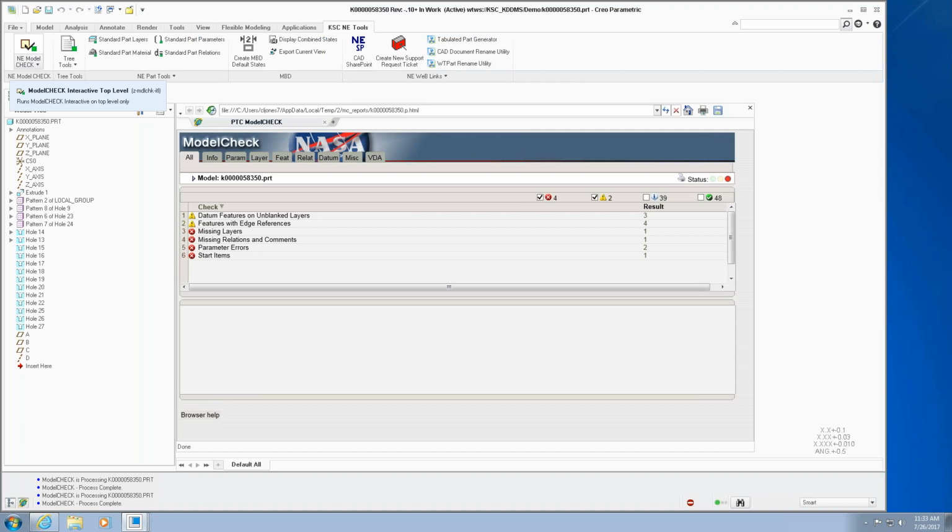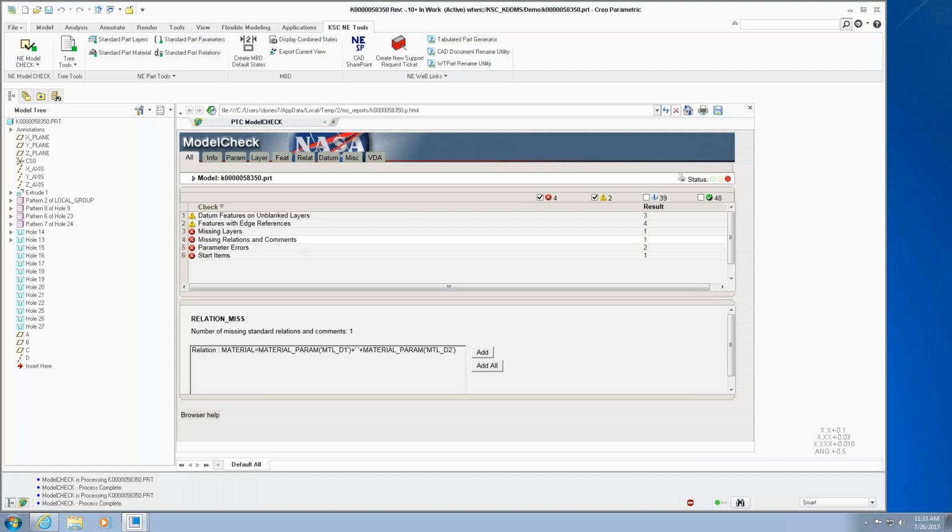ModelCHECK itself was pretty accurate around relations. There are a few key aspects that I'm requesting or working with PTC to update. Right now you can see my error, the code is relation_miss. This is reporting back that there are missing relations. It reports that this line is missing. I can select that line and then hit add, and it will update the relations.